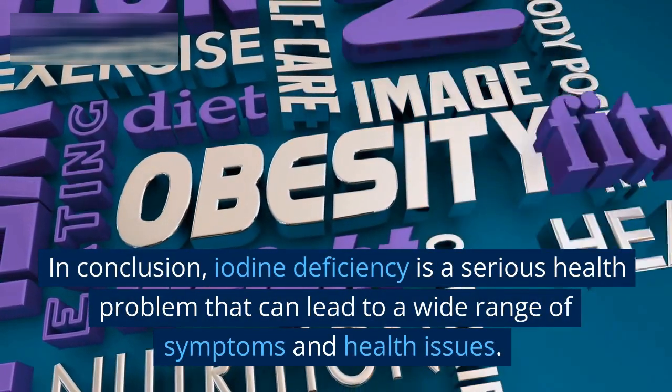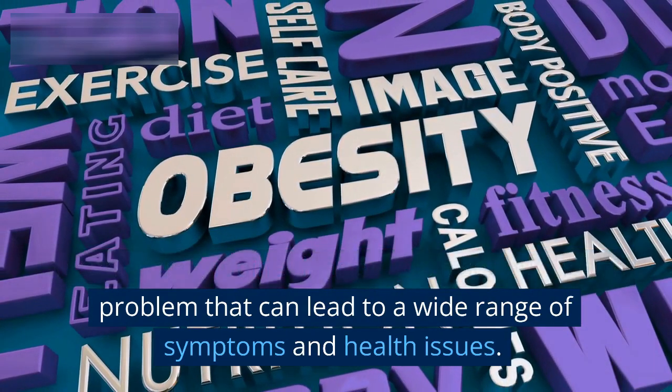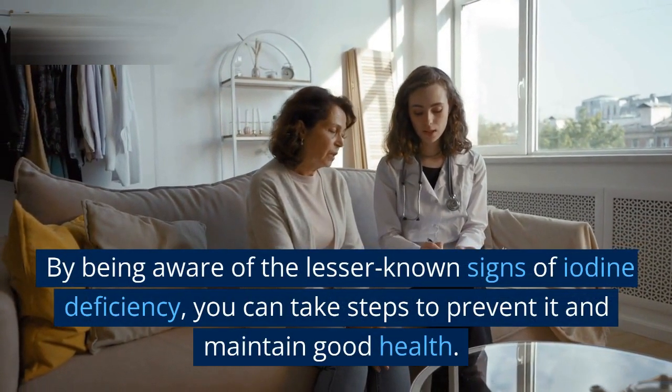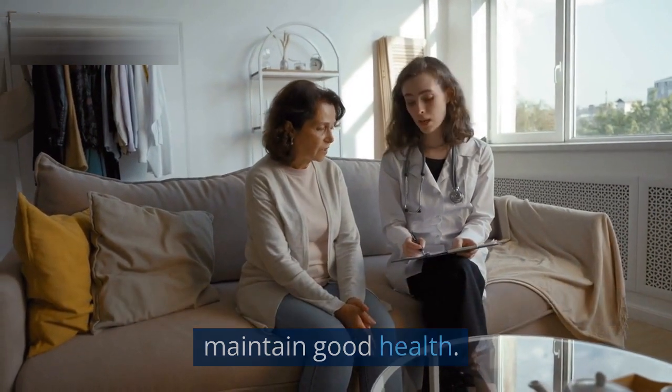In conclusion, iodine deficiency is a serious health problem that can lead to a wide range of symptoms and health issues. By being aware of the lesser-known signs of iodine deficiency, you can take steps to prevent it and maintain good health.